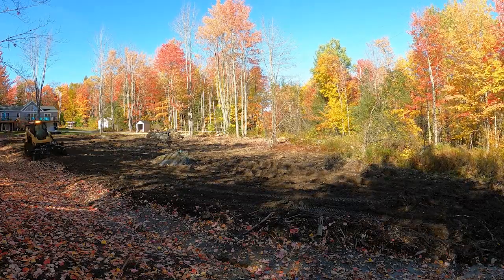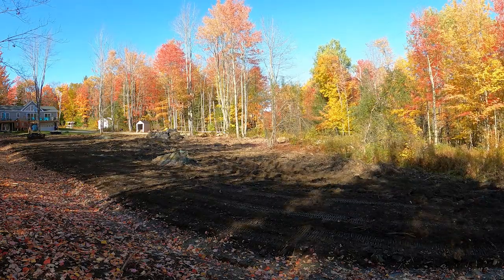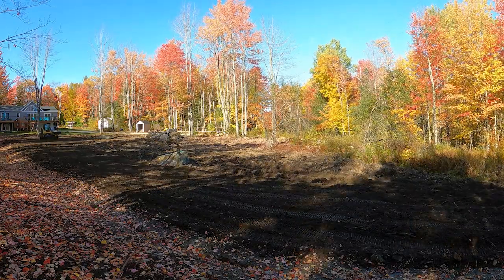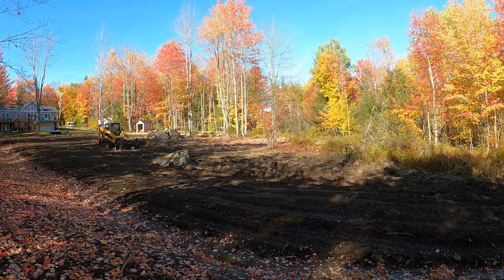There's definitely spots, like from that close rock to the right, that are just too wet to rake for now, but we get the majority of it, and we definitely got all the big chunks.